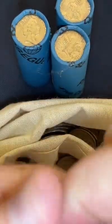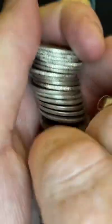Do you have a honeybee? No, I don't have a honeybee at the moment. But it'd be cool to have one. Probably going to be worth a fair bit if the mintage is 60,000, I think it is.